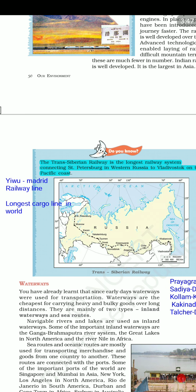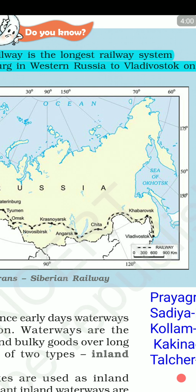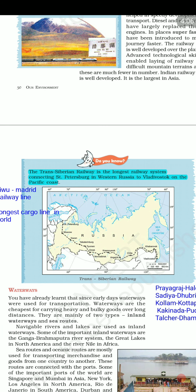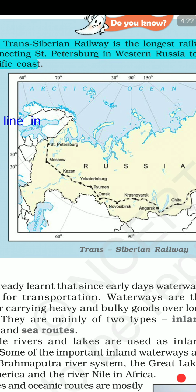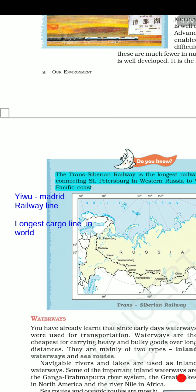Railways. Again, do you know fact? Interesting fact that the Trans-Siberian Railway is the longest railway. It runs from west in Saint Petersburg up till Vladivostok in the east. And it is the longest passenger railway line. As far as cargo line is concerned, the longest cargo line is Yiwu Madrid. It starts from China, Yiwu, up till Spain, Madrid. So China, Europe, railway line.